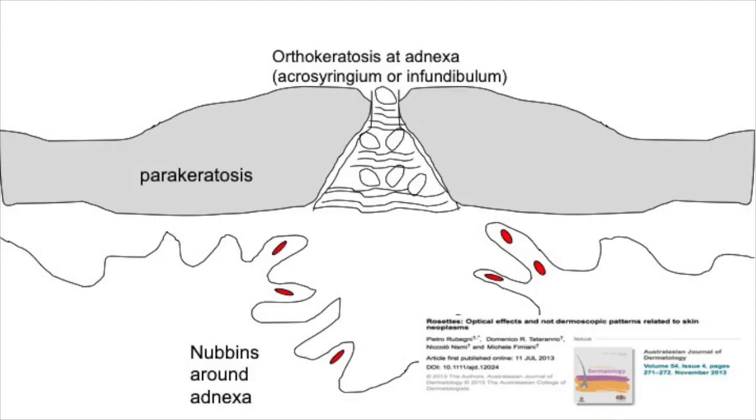And schematically, a rosette is basically keratin that's filling the ostia. So keratin filling the ostia, and it's polarized light hitting the keratin, and interacting with the keratin, and being transmitted back as these 4 points of light.